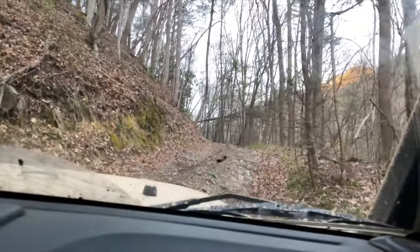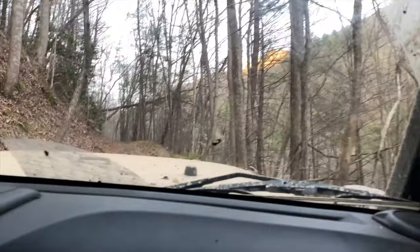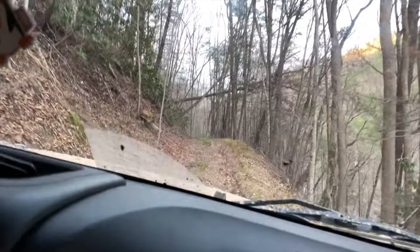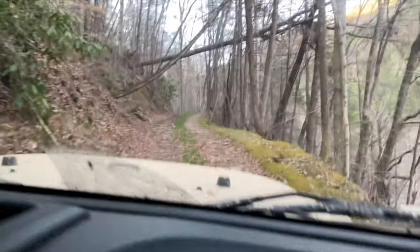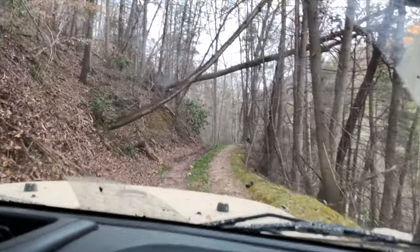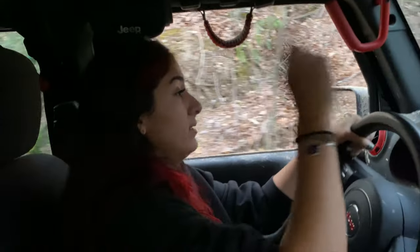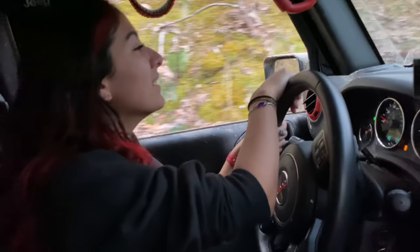That goes down to the water there, but we're not trying to do all that, so let's go back up. On the way down, we had done this in two-wheel drive, which was kind of sketchy, but we're on our way up in four low. 8 out of 10, I would definitely do this trail again, this little one. The little one, not the goat trail. The side trail.